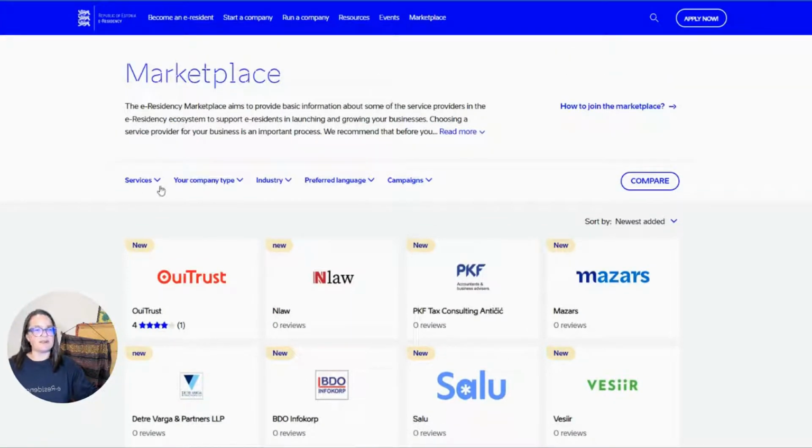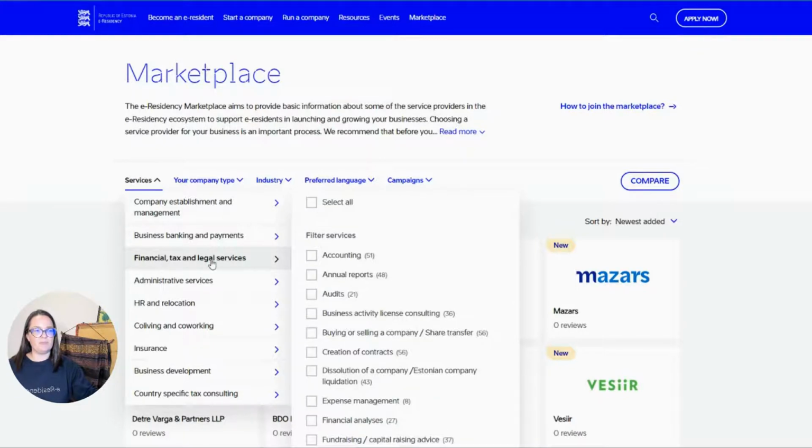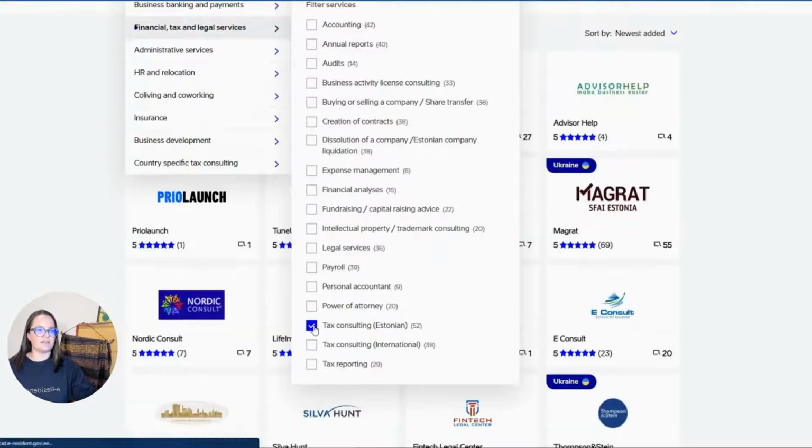So how to find tax advisors? The easiest way to do it again is using the services filter. We have this financial, tax and legal services here. And there are 2 options. In this filter, you could look for tax consulting Estonian. So these are service providers who have expertise on Estonian taxes. And we also have tax consulting international.